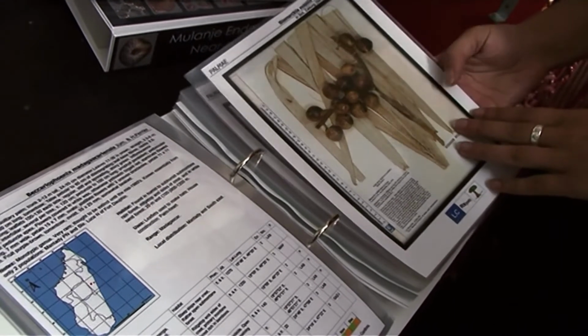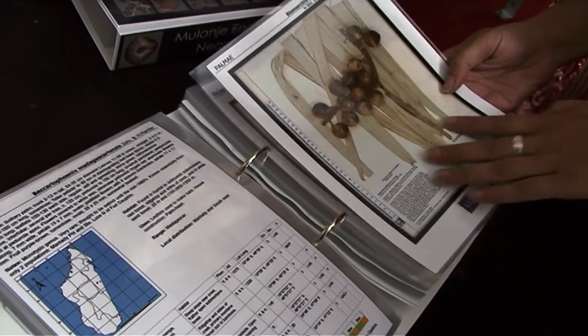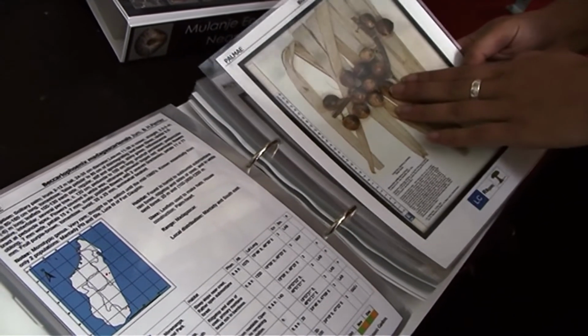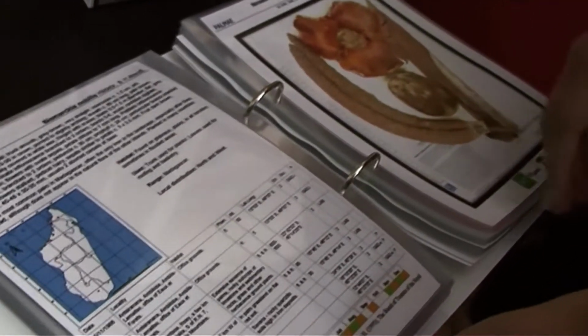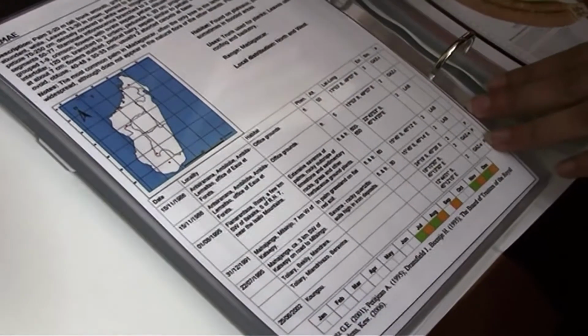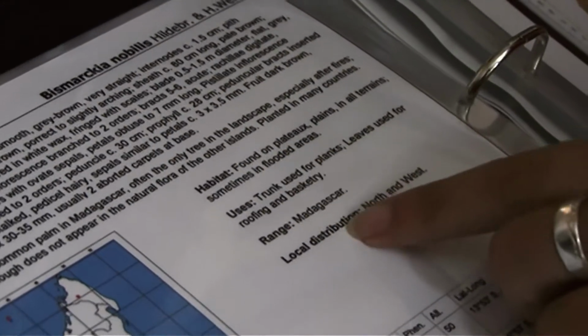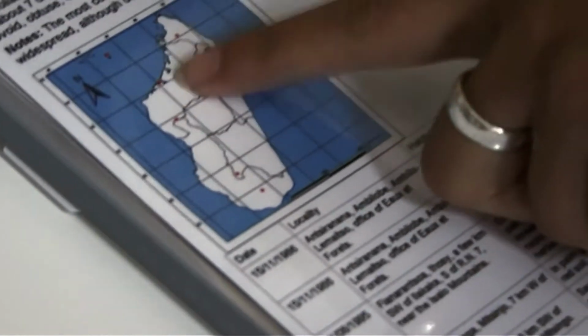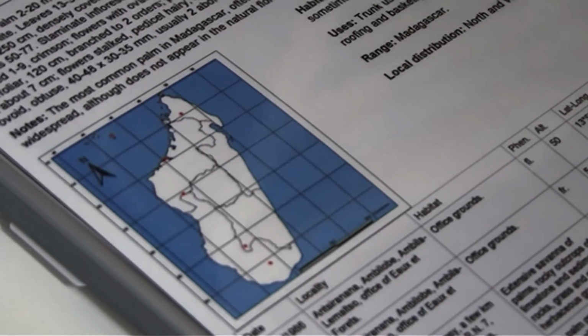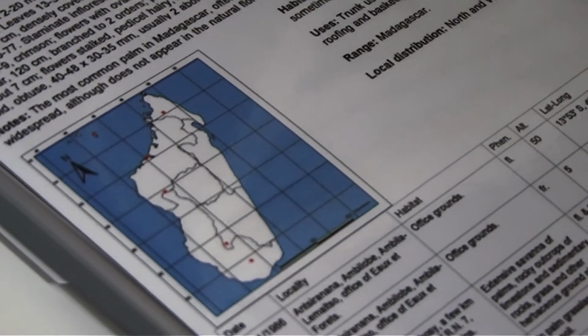So on the front of the page here, we have the picture of the herbarium specimen, showing obviously fruiting if possible. And then on the other side, for the same species, we have the plant description, habitat, uses, some local distribution notes. Then these points on the map are where our species or specimens have been found.